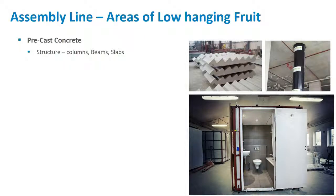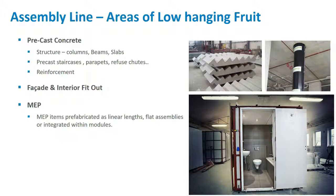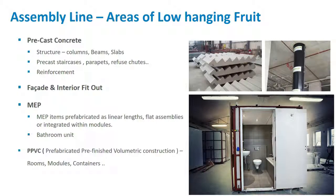Precast concrete has really become very popular. Today, the technology allows us to design, plan, and manufacture all in an integrated way, and I'm going to show some examples. Precast staircases, parapets, chutes, reinforcement, facade, interior fit-outs. In MEP, there's so much prefabrication going on today, whether it's linear lengths, flat assemblies, integrated modules, or bathroom units.